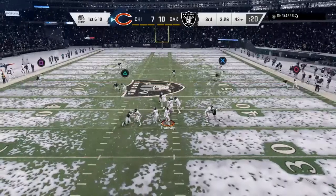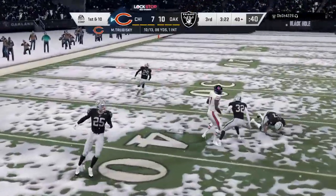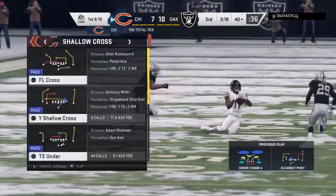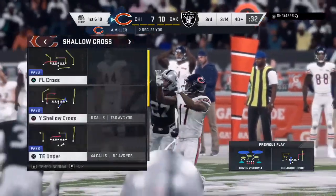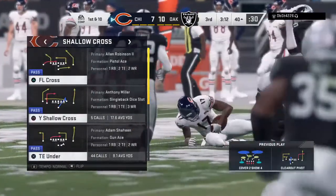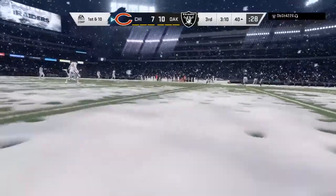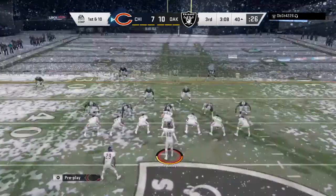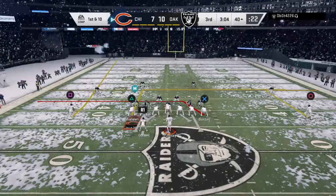Looking to throw, Trubisky on 1st down. He's got the hook up to Miller. A good pickup, 17 yards and a Bears 1st down. So here's a 1st and 10 now in Raider territory, right at the 40.